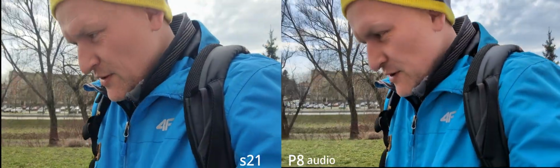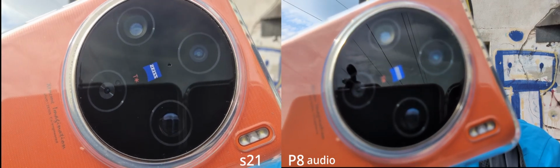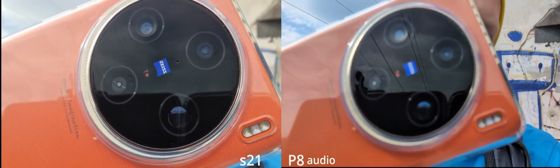Do we have autofocus in the front-facing camera? With Samsung, yes. With Pixel, no. Why do you need autofocus in the front-facing camera? For example, if I wanted to show you something, like that smartphone. Look at the details on the Samsung, and very blurry on the Pixel. That's why you need autofocus.